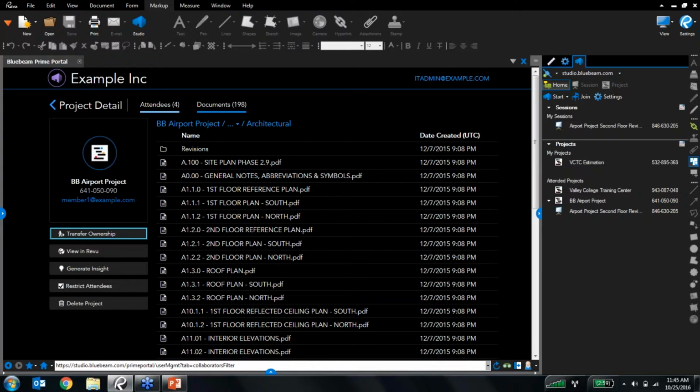Now, in addition to the documents and attendees, we've got the ability to transfer ownership, so I can make this project someone else's project and give them full control of it. I can generate a report on everything that's been done on this project straight from this page. I can restrict our attendees by email address. You'll notice the checkbox is there, so it's currently turned on.